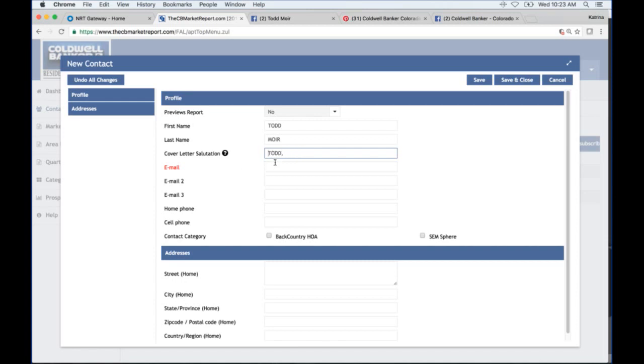You can also just delete it completely, and it will have no salutation at all, which works well for those that are going social with these reports. If you're going to link these out and share them on your social media, it's nice not to have a salutation on the report, because you're addressing everybody in your social media world on Facebook and LinkedIn, versus saying, hey, Todd, or hey, Katrina, addressing individual reports. And I'll show you what that looks like here in a second.